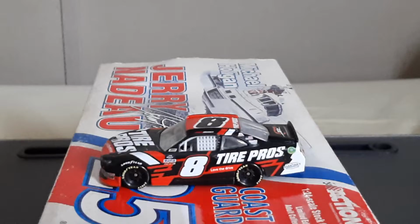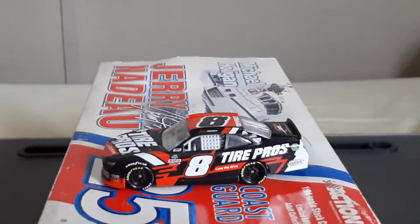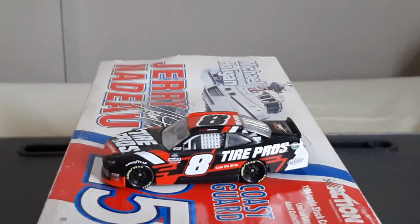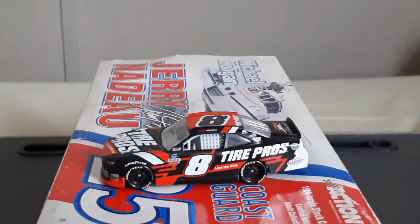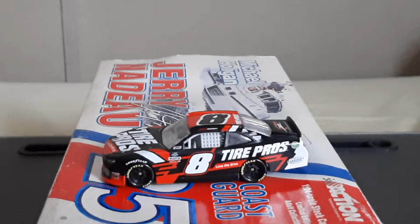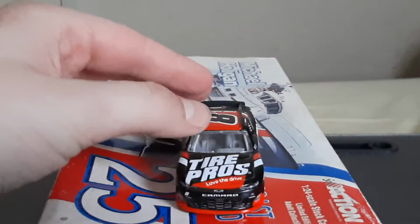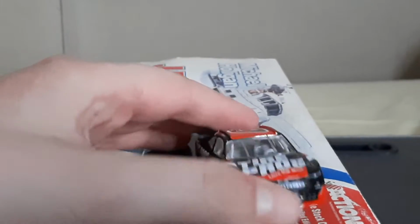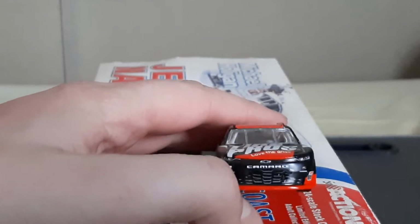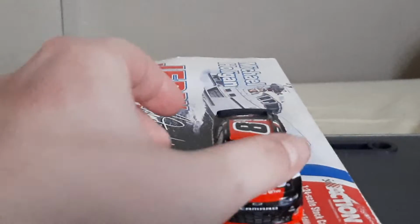Josh Berry this year has a couple wins. He's been pretty good so far. Obviously he's in the Xfinity Series playoffs, which were just set this past weekend at Bristol. Texas is this weekend, so the Xfinity playoffs open up tomorrow. I had to think about that for a second. Don't know why. Of course, loose window. Just a little bit, but it's there.